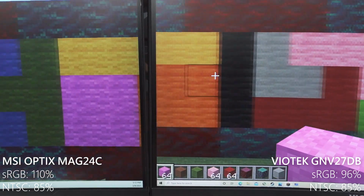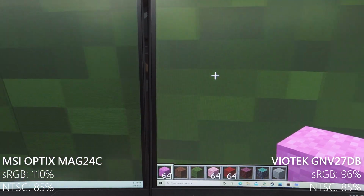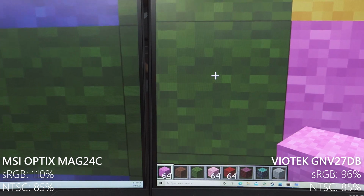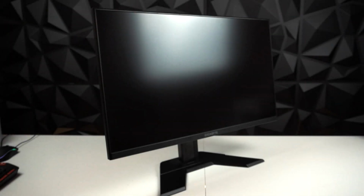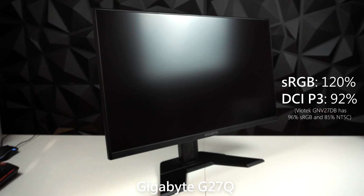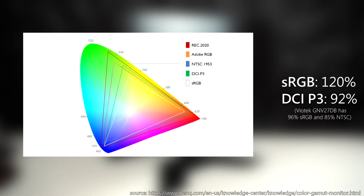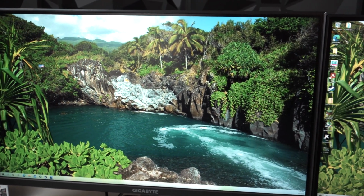Now, like I said, I would definitely consider these to be pretty subtle differences, nothing that would really be a deal breaker, but certainly something that's good to know. But now the ultimate test, comparing it to a display with an IPS panel with a 120% sRGB and a DCI P3 of 92%. And the chart is right here once again, just so you can pause and understand it a little better. So once again, let's get to comparing.